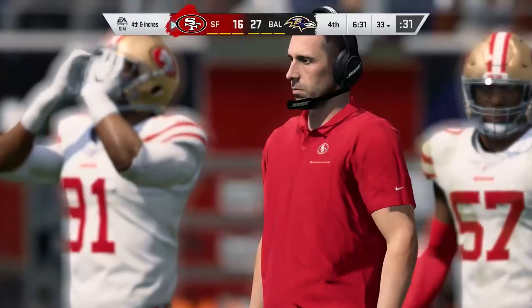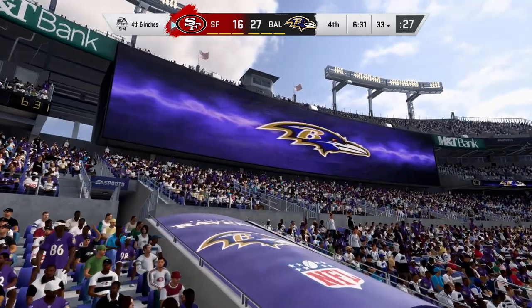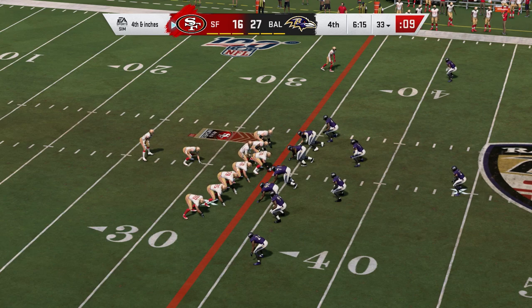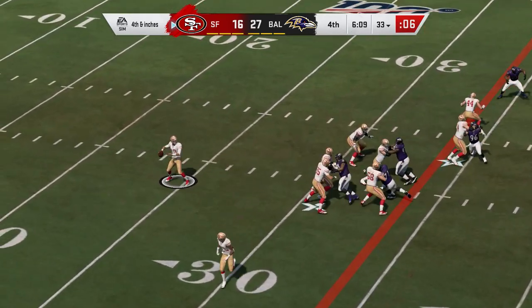Well, it wasn't a big strike, but that completion put them in really great range. What do we have now, fourth and inches? Yeah, it's not more than a half a foot. You know what I would do here? You would always go for it. I'm one of those guys. Looking to throw, Garoppolo.